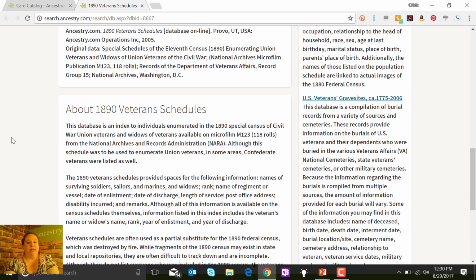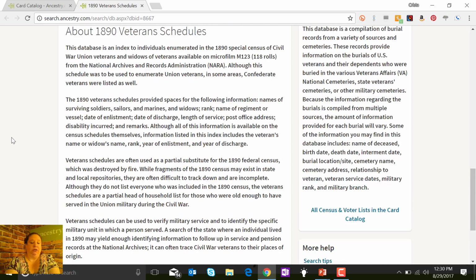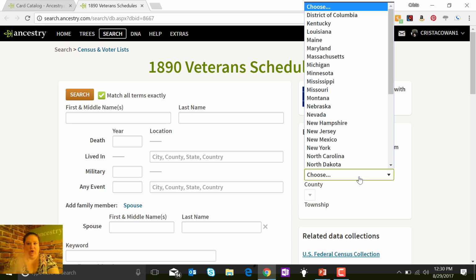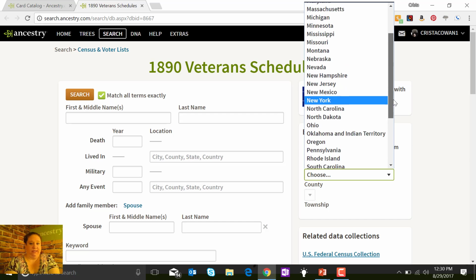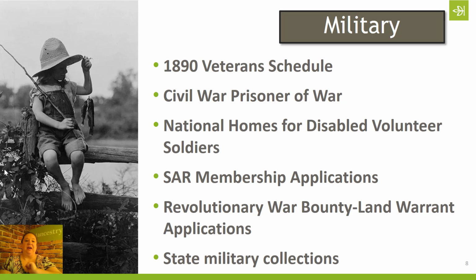Again, be sure to read the database description because it's going to give you information about what is and is not included in this particular set of records. Check that browse box to make sure that your state or location is included. You'll see it is not every single state. It is only a limited list of states, but it is certainly worth researching if you have an ancestor or family member who served in the US Civil War, particularly if they served for the Union, but there are some Confederate soldiers included, so be sure to check that out as well.